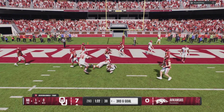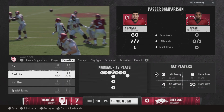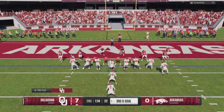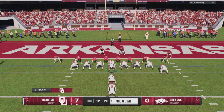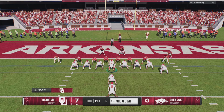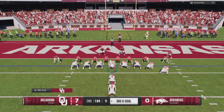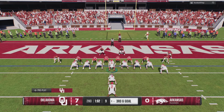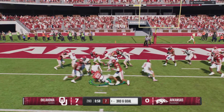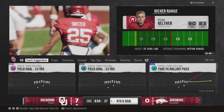He's got it. He thought he might turn that into a score, but the defense able to wrestle him down short. They'll stop him at the 3. They'd love to make this short field pay off with a touchdown instead of a field goal, but it's 3rd and goal. The give. He's dropped behind the line of scrimmage. That'll be a loss of 3.